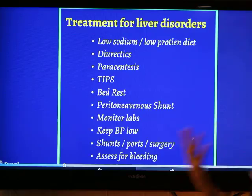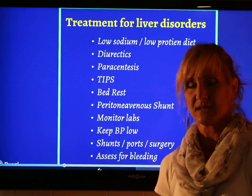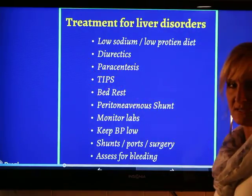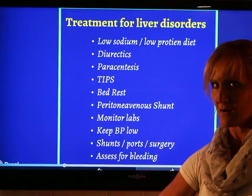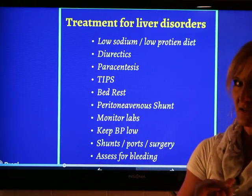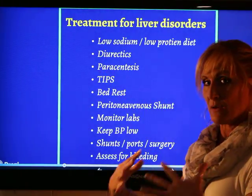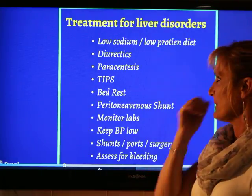First of all, we want them on low sodium and a low protein diet, but not a no protein diet. So this gets a little bit tricky because the low sodium, obviously, is so that they don't hold fluid in, but the low protein diet because they have to have protein in order to heal and repair, but you don't want too high protein levels because that's going to contribute to the high ammonia levels as well. We put them on diuretics that will help prevent ascites in the belly and paracentesis sometimes.